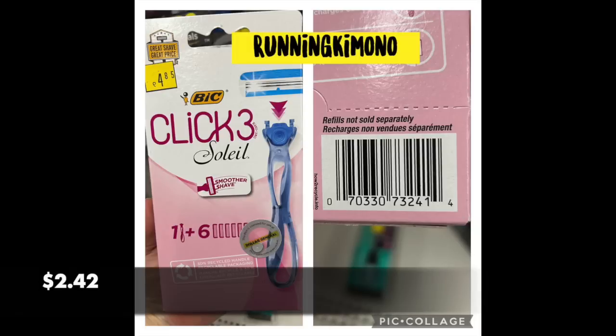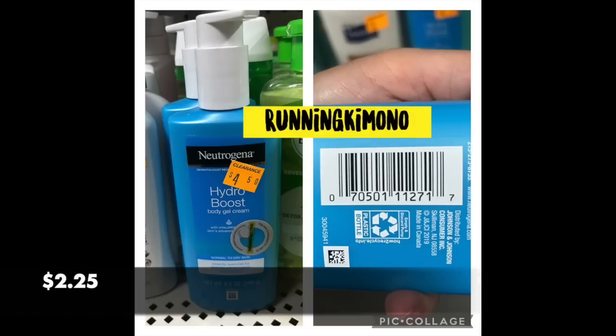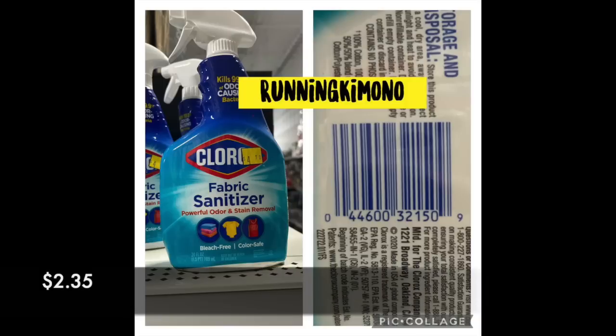Also, we have the Bic razor, no digital coupon, so that would be $2.42. I know in this weekend's insert, I think there was like maybe a $2 or $3 coupon. Maybe that'll attach. Maybe yes, maybe no. We don't know. We have the Neutrogena for $2.25. Again, I'd like to see a digital for that show up.